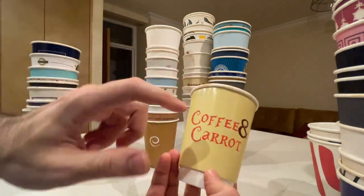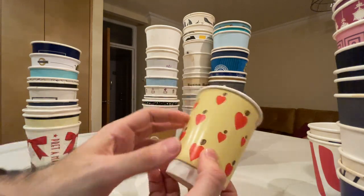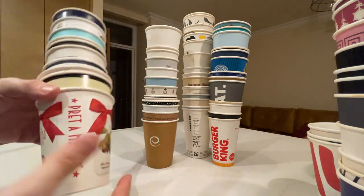Coffee and Carrot. Oh, okay. So this is actually from Brighton. This is not from London. It's a cute coffee shop, and it has actually good coffee. It's just from Brighton. I think they are not in London, unfortunately.